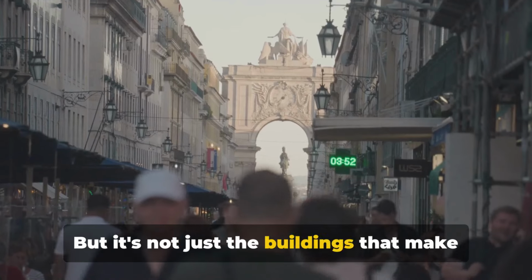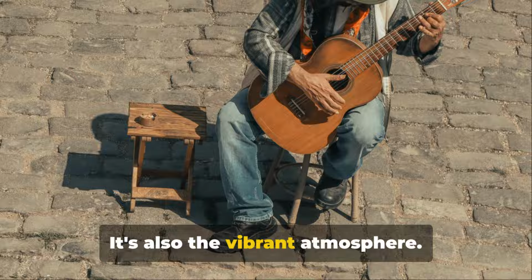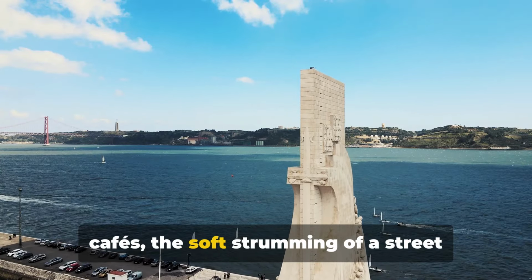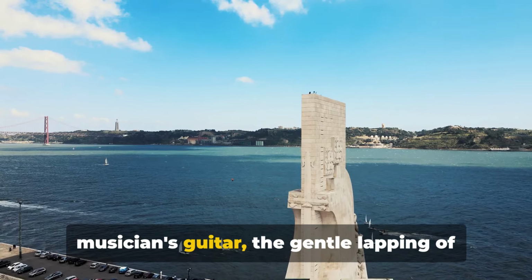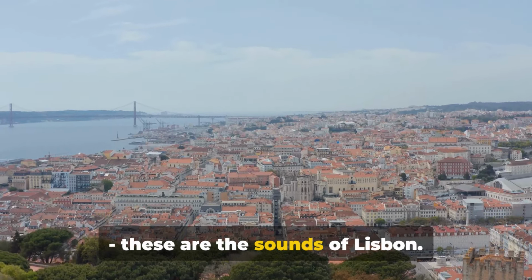But it's not just the buildings that make Praça do Comércio a must-visit spot. It's also the vibrant atmosphere. The clinking of glasses from the outdoor cafes, the soft strumming of a street musician's guitar, the gentle lapping of the Tagus River against the square's edge. These are the sounds of Lisbon.